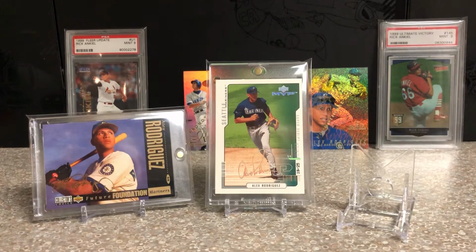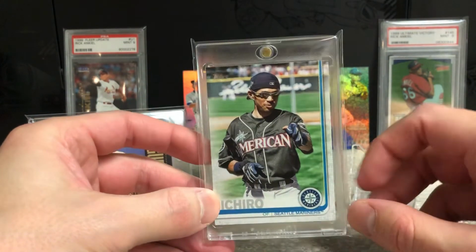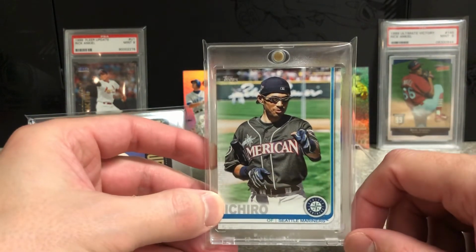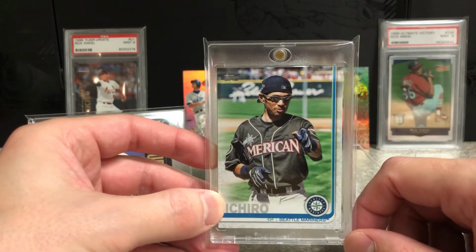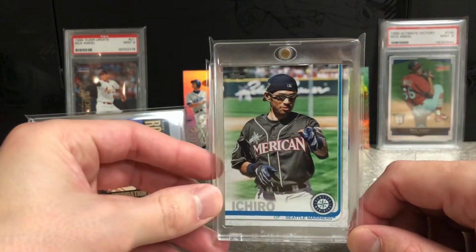And then my last card I'm going to show off, shout out to NearMint Musings for making a trade with me. I'm sure he'll show it off in his video, so I don't want to give it away, but I sent him some Mariners cards and a few others, and he sent me from 2019 Topps this super short print Ichiro. And this card is special to me because it's got him in the 2001 All-Star Game uniform, wearing the Griffey backwards hat style.